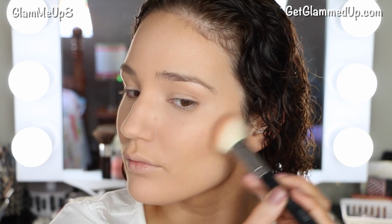So if you have a light or a medium skin tone, this would be great. If you have a dark skin tone, then you might want to go a shade or so darker, because this one is very light and natural, but you want to stay away from anything too shimmery or too red or too pink. And you also want to do that same thing with the contour and just focus it on the outer half of your cheekbone.